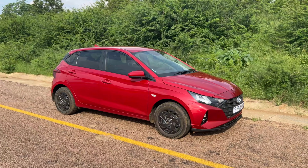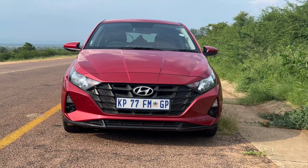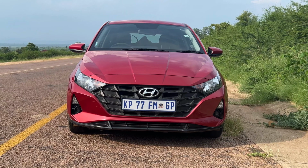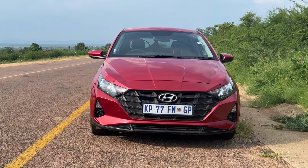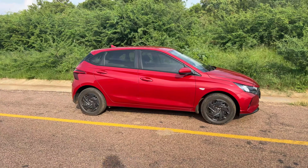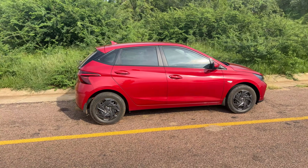I like the front design actually. The big grille gives it the main character energy vibes. The headlights are connected to the grille, so it's all continuous. You can see the flow. The front looks radical, and I like that. That's brave from Hyundai. The side profile is just as striking as well. The angular design continues, which matches up very well with the front.